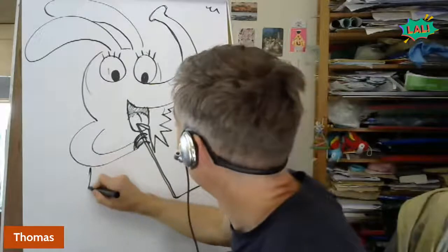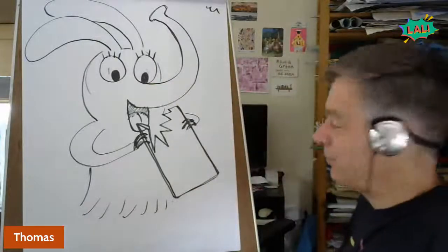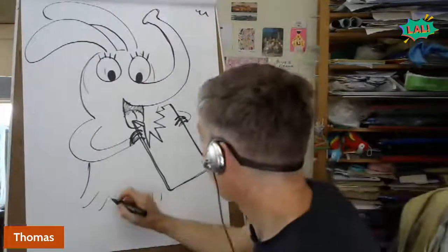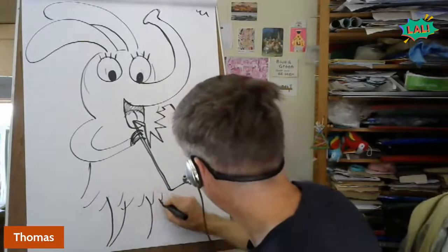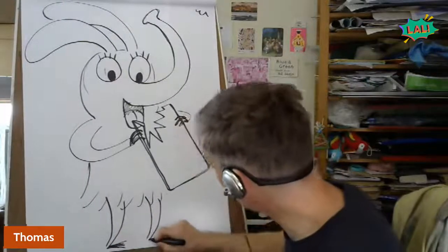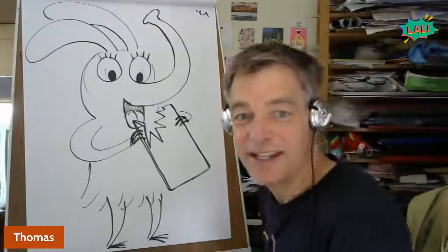And she's got quite a short body. And it's a bit fluffy at the bottom. So you can give her a fluffy bottom. And then the legs, maybe I have to move this back just a little bit. And the legs are quite thin. They start thick and they get thin at the bottom. And again, she's got little paws or claws on the bottom as well. So that's the Snaffle eating a screen.